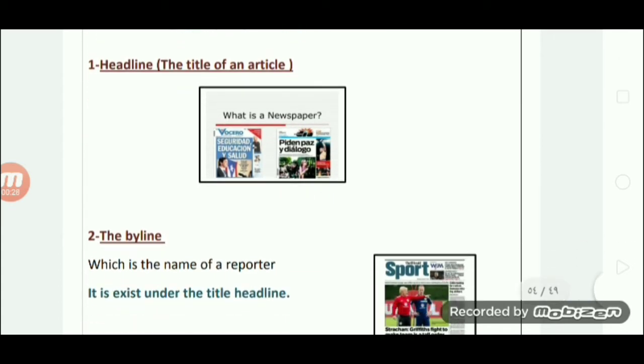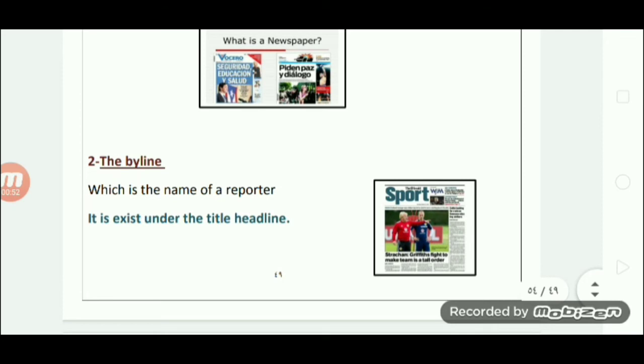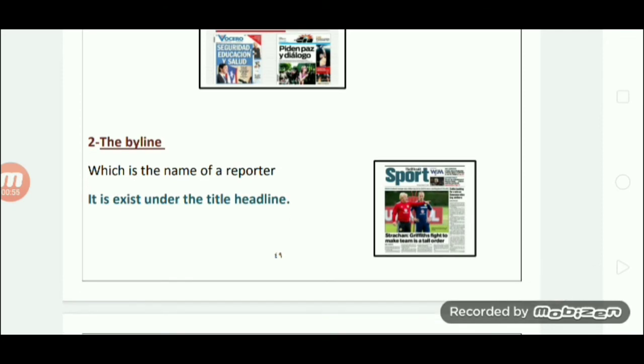Okay, let's know the parts of the newspaper. Number one, headline. The headline is the title of an article. That means I have a subject or a topic which I want to write about, and the title of this topic is called the headline. That means the name of the article or anything I will write about. Number two, the byline, which is the name of the reporter or the writer. It exists under the headline.